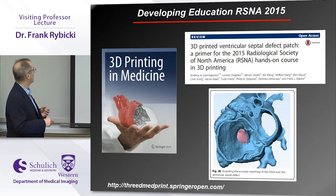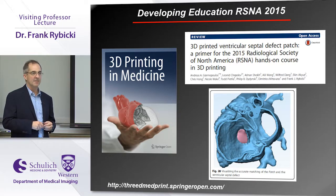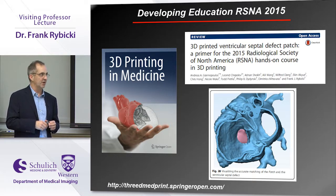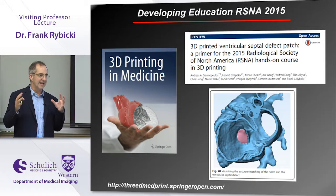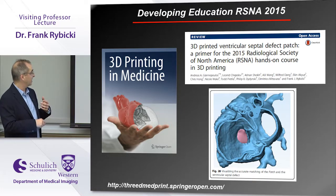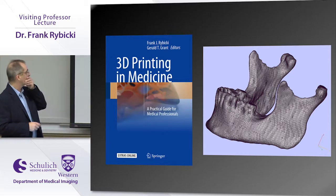And this is the journal 3D Printing in Medicine, doing very well in its second year now. Still not on PubMed, but there's a lot that has to go into getting a journal on PubMed. I started this journal 2 years ago, it's a Springer Open journal, to put together all of the different sources and have a way that people can come together and develop literature in 3D printing in medicine, and hopefully keep it within our domain and within radiology.